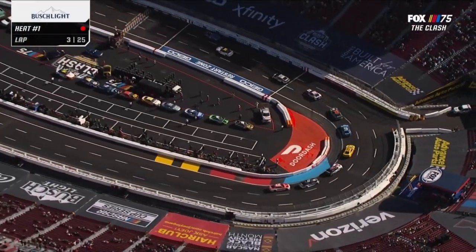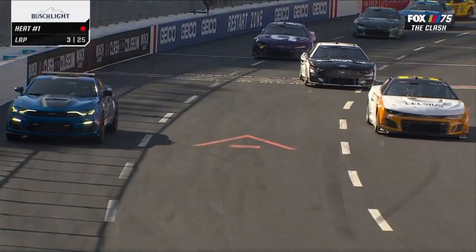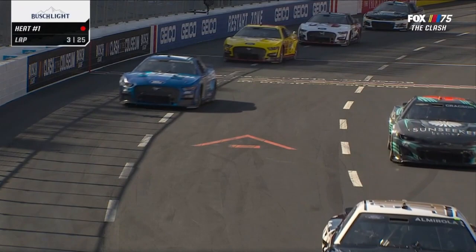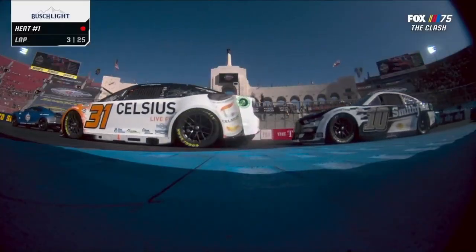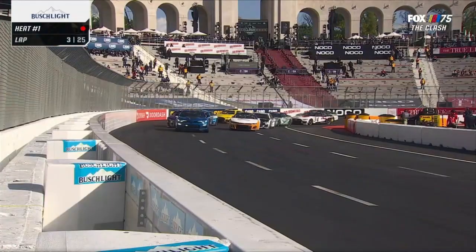Now they'll be given the signal to choose lanes. Each driver gets to choose inside or outside, and Almirola follows Haley to the inside. That opens up the outside of the front row for Bowman. Otherwise, things kind of predictable. Odd, even, odd, even. Pretty predictable up front.